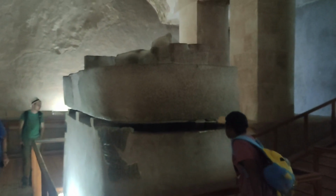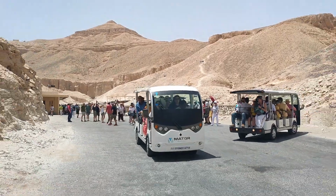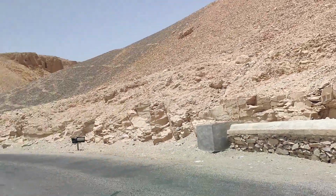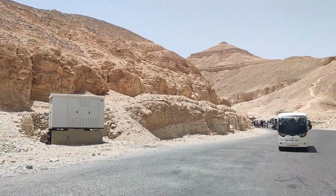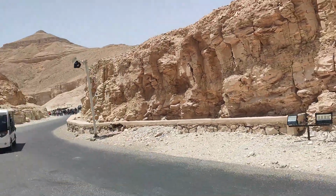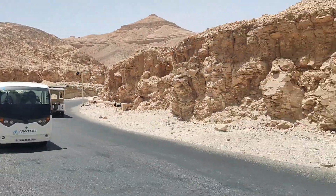Visiting the Valley of the Kings was one of my main aims after coming to Egypt, after the Great Pyramids of Giza, and today the dream finally came true. I was really happy to be able to visit it, and now it's time to go back. I really enjoyed my trip, but the only problem was the suffocation in the Valley of the Kings tombs. But other than that, everything else was really enjoyable.